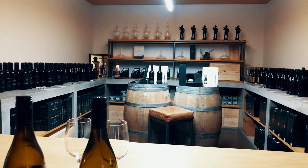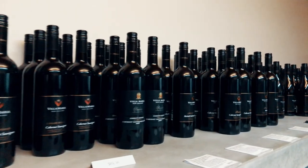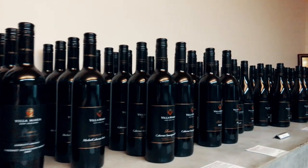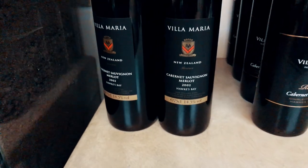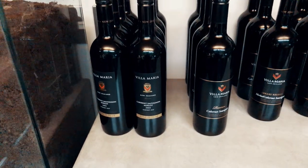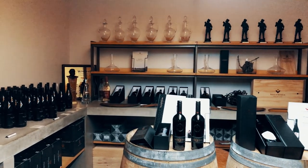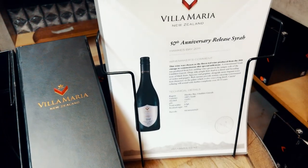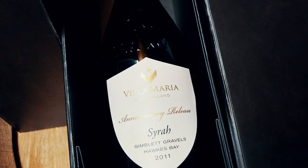What we call the aged cellar, and this is where we keep all the oldest vintages that we've been doing at Villa Maria for almost 60 years. Of course, we don't have 60 year old wine, but the oldest one we have is a 2002 Cabernet Sauvignon Merlot, and we have quite a few special wines as well available in here, like our Nakiwikiri, which is our icon wine, and our anniversary release Syrah that we did for the 50 year anniversary of Villa Maria.